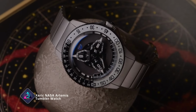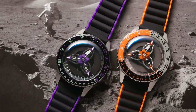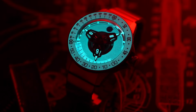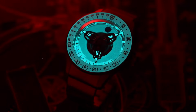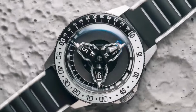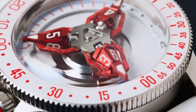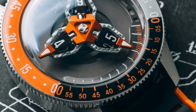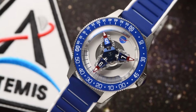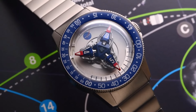Xeric NASA Artemis Tumbler Watch. The Xeric NASA Artemis Tumbler watch is a mechanical timepiece inspired by space exploration. Its dial, hands, and bezel are illuminated with superluminova for visibility in the dark, while a scratch-resistant sapphire crystal protects the face. The stainless steel case gives a clear view of its inner workings, and since it's mechanical, it doesn't need a battery. The stylish watch offers a sophisticated look while reflecting a passion for NASA and space.